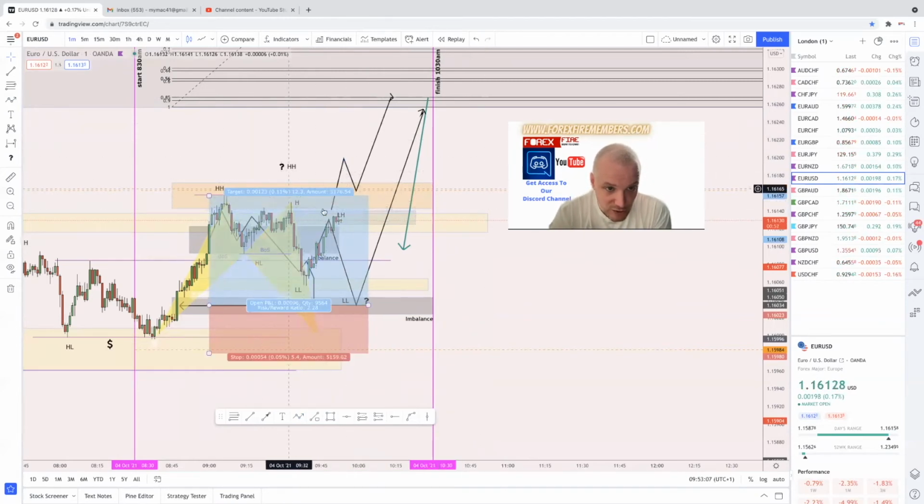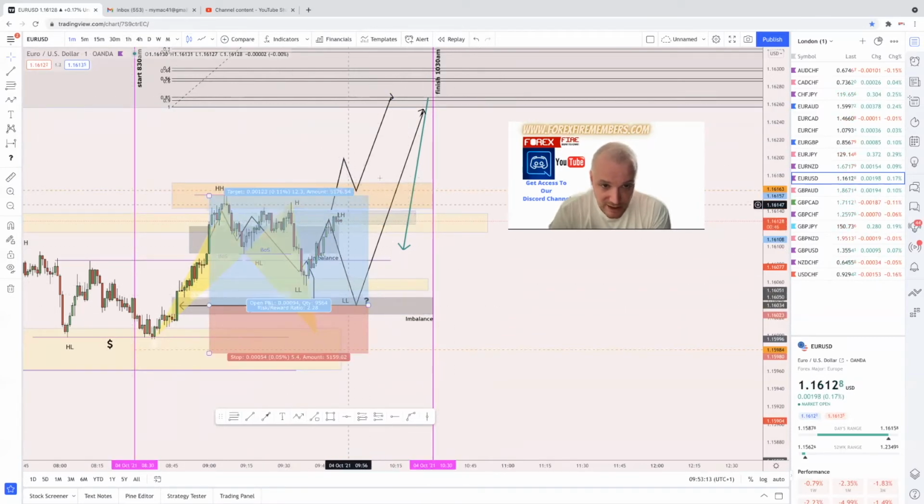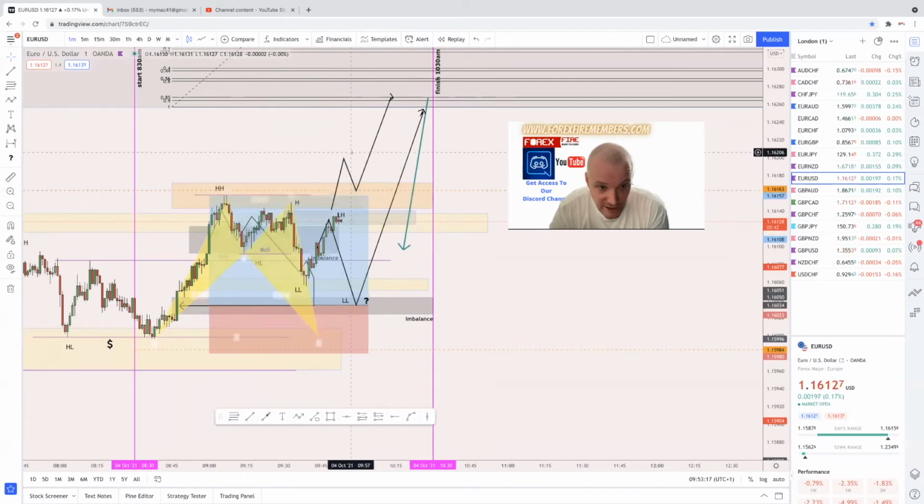Hopefully this will hold structure. We just get rid of this, and we can get rid of this. We'll see which one it's going to give us. Is it going to give us that lower low, or is it going to push out and give a higher high? Let's just see what happens, guys, in the next 10 minutes or so.